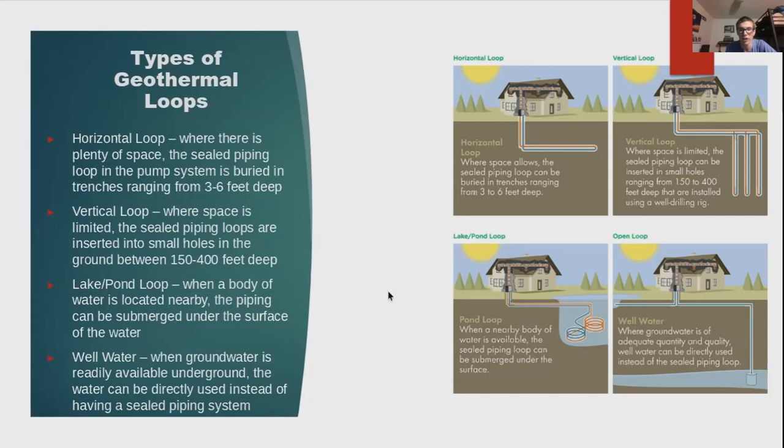If you're near a body of water like a lake or a pond or even a river, you can use a lake or pond loop, which directly collects the water from that and uses that in the system. And then a well water or open loop, which works the same way as a well. It just sends pipes down underground and collects the water from there. If the water table is high, like in Florida, you can use that there.